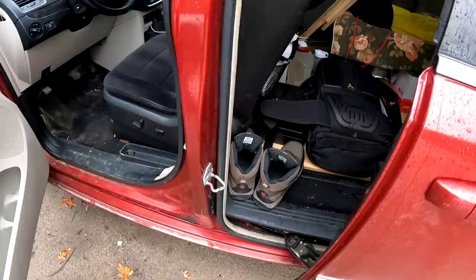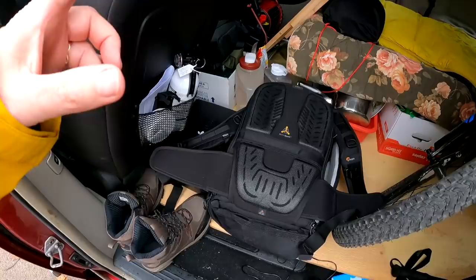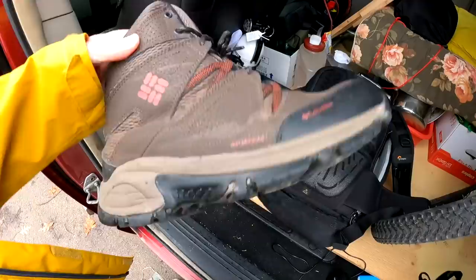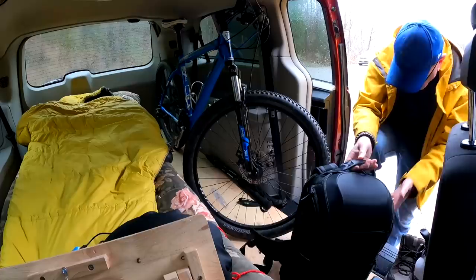Gonna have to just do a little organizing, get some stuff up on the bed until I change. Like I said, I have rainproof pants. I've got my rainproof jacket on. I sprayed these this morning, and hopefully that will keep water out. They're pretty good boots, Columbia. Been using them for a while. They're more of a winter boot than a hiking summer boot, but it's still kind of cold out. And let's just get going.